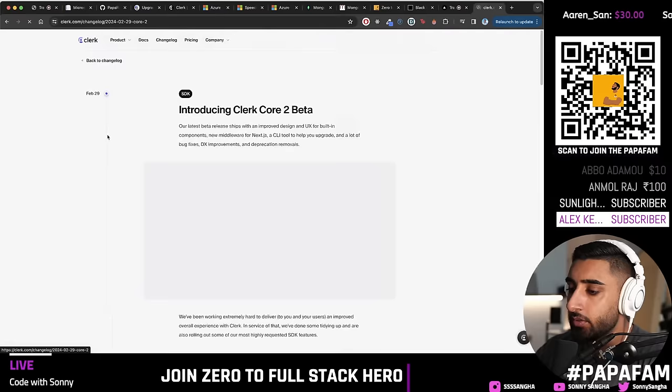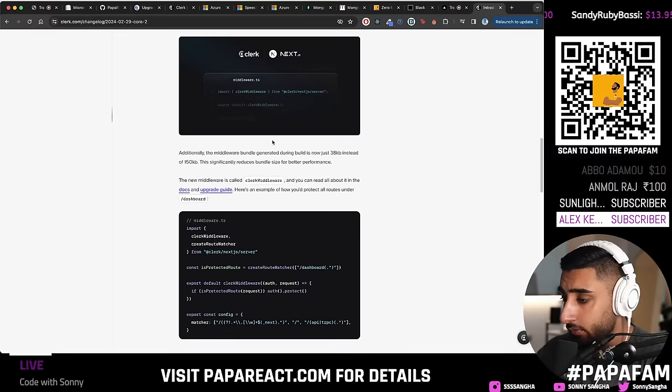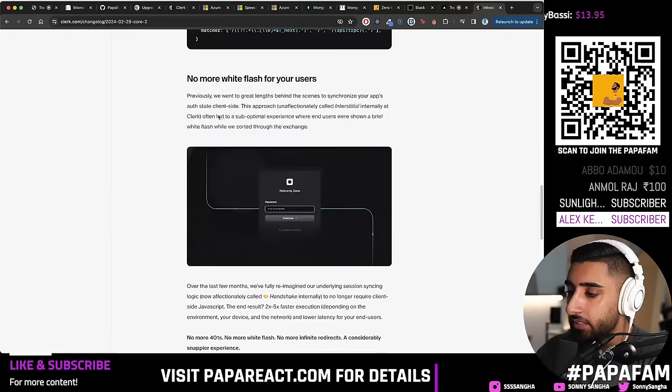They've got some new UI components, some new middleware, which is way simpler, and they even have an awesome upgrade guide. Okay, so there's a lot more to it. You can go ahead and check it out, but at the end of the day, the better user experience is out of the box from this, right?